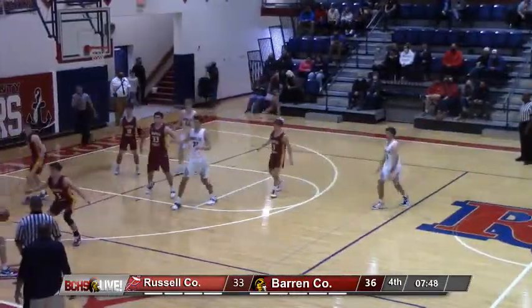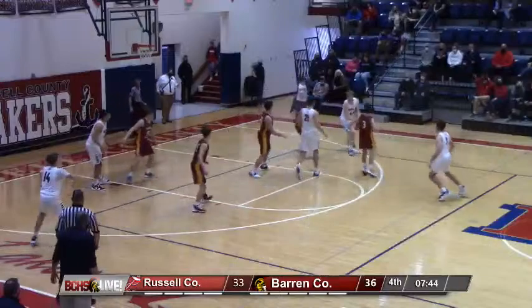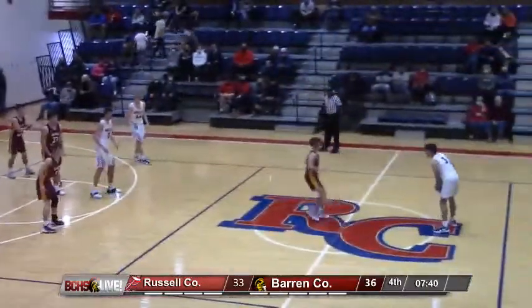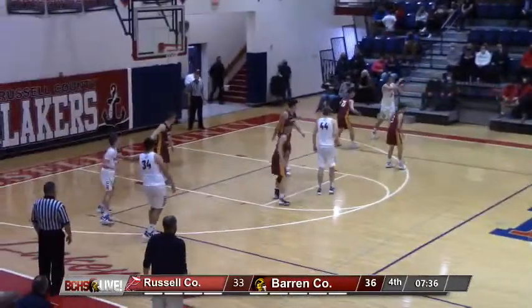As it comes back out to Anderson. Anderson sends it over the left side to Loy. Back out front to Anderson. Anderson goes right side with it. Bounce pass over to Ham. Knocked away by Withrow. It'll come back to the back court and grabbed by Anderson. Back over to Milburn to the right wing.